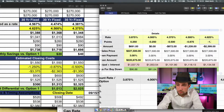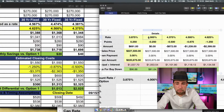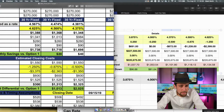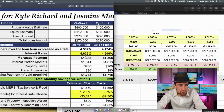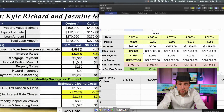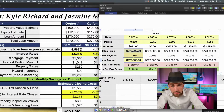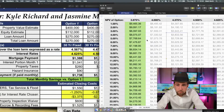4.625 minus 1.25. Okay. Yeah, so basically what we're doing is we're putting in the different interest rates. Then we're putting in the credits that either you're paying or you're getting back. And that translates to the amounts, but this is going to be based on a loan amount of $270,000. So let's modify that. And the down payment, I'll put 0 because the loan amount is 270, so that's fine. And let's see what we get.